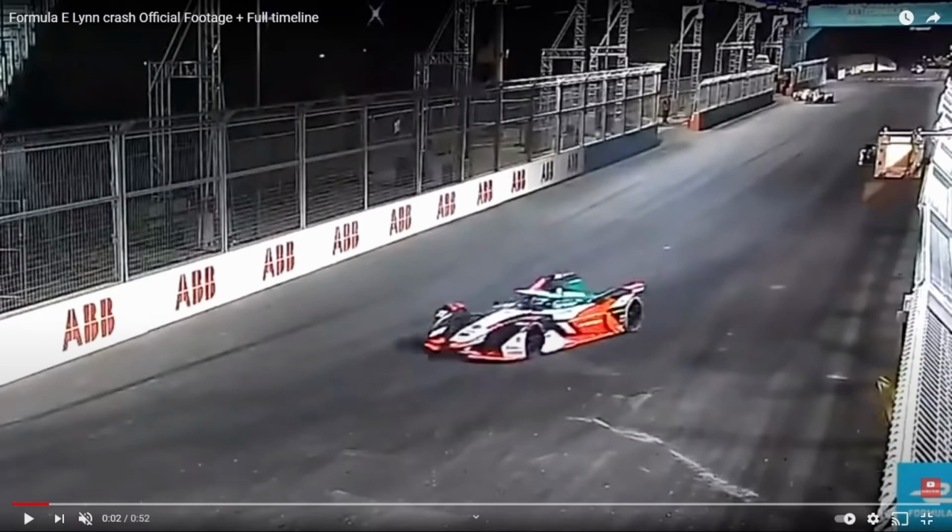So I guess I'll just have this Audi here. I think this is Da Costa, I don't actually know. Yeah, it is Da Costa. So this part right here, I'm circling Lynn. This end part is basically how he flipped over, and he used this front end to flip it over.